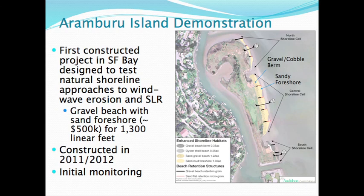We decided to build three different cells. We're testing three different types of rock shoreline using different materials, different thicknesses depending on the energy, about 1,300 feet. We did the gravel back barrier berm, which I'll show you in a second, in 2011, and the sandy foreshore in 2012. I've just finished the second year monitoring, and it really looks great. So I'm very excited. You're the first people to see the monitoring results.